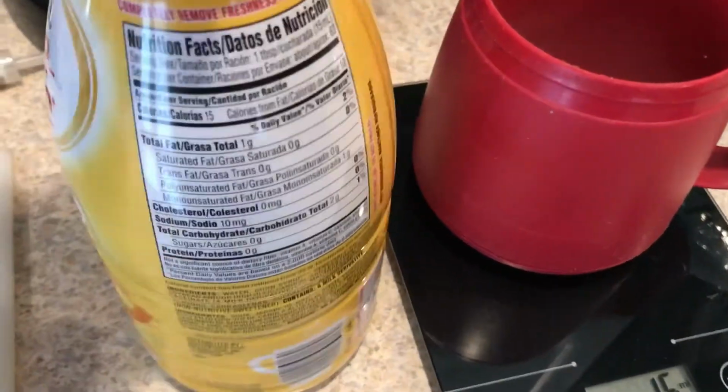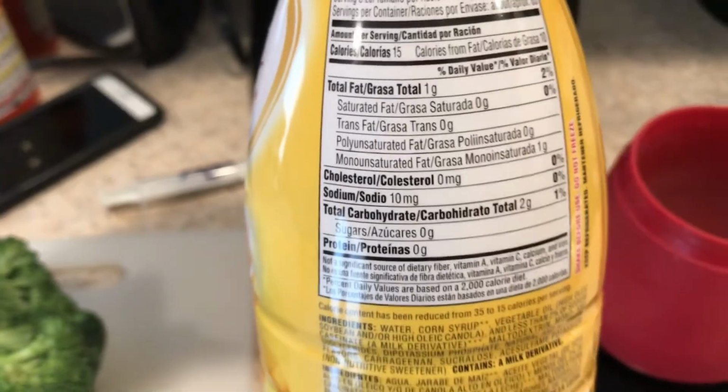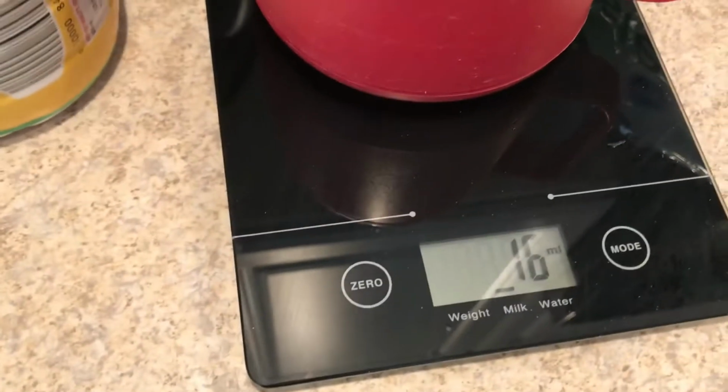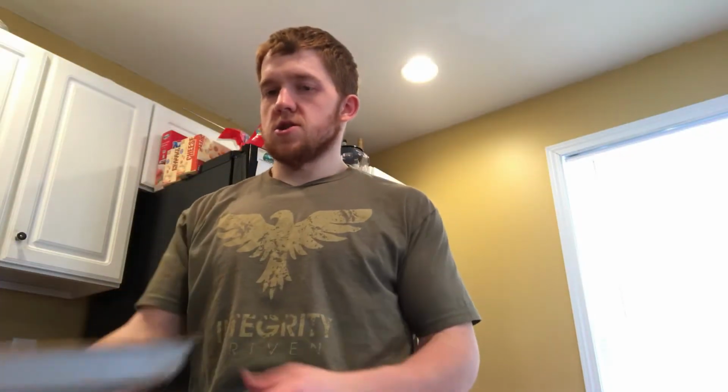Let's see. Calories for breakfast and the cups of coffee so far today: 288 calories, 12 carbs, 10 grams of fat, and 35 grams of protein. Like I said, guys, I do weigh it out. Creamer, 15 milliliters, only 15 calories. I hit 16. Sue me. Alright guys, so I'm going to start some lunch.